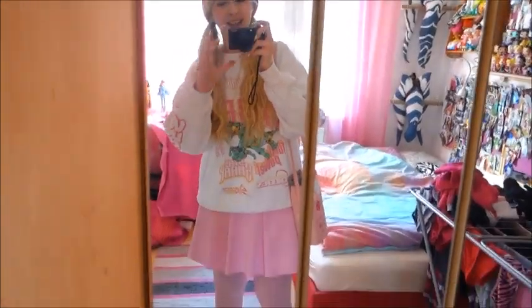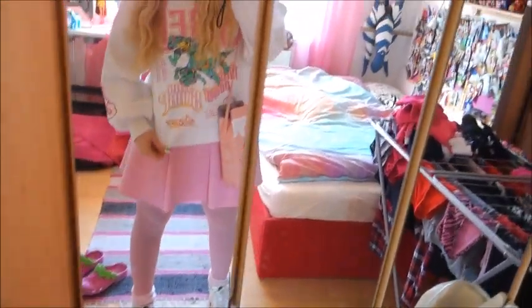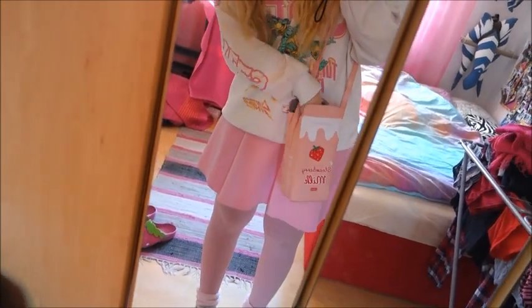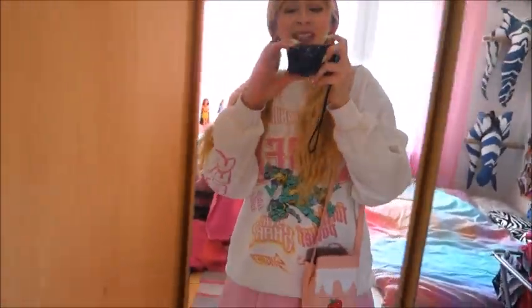Hello everyone. The next day, let's see what we can find today. Again, I'm starting with my outfit because I'm feeling like I'm doing that right now. Turtleneck pullover and pretty much pink and white. And by the way, this is always my bag where I have my camera and my phone so that I can grab it fast and start filming.